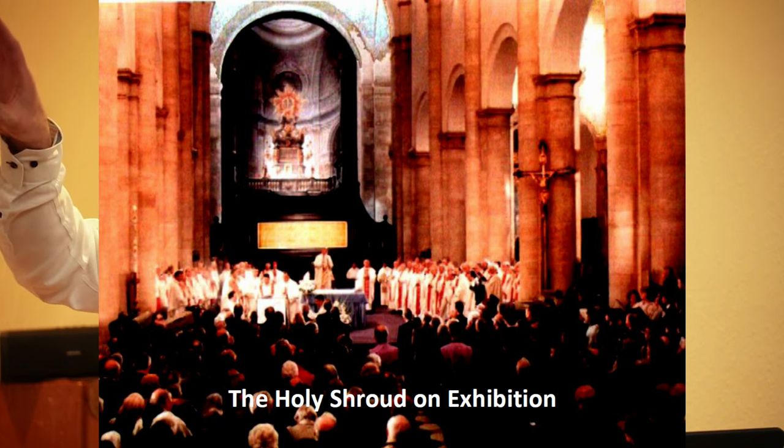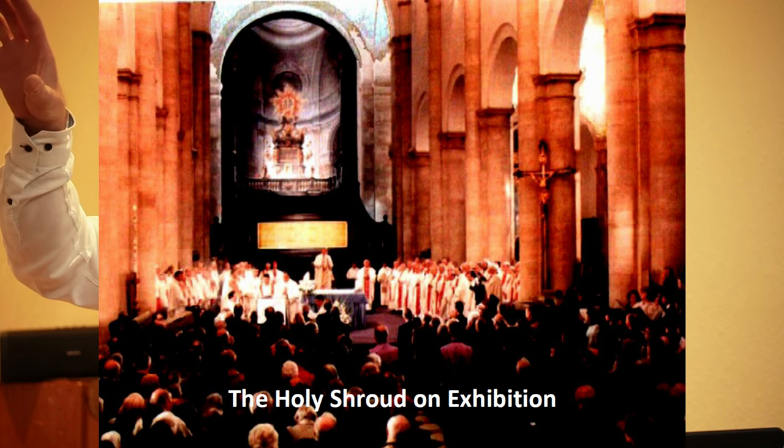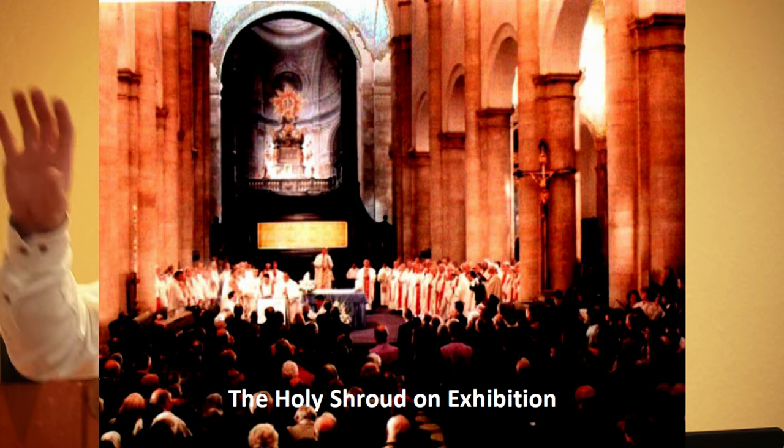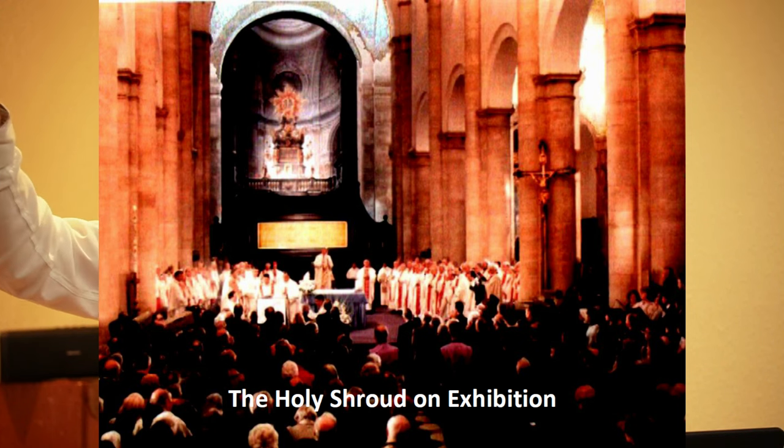the photographer who took this picture has used some artistic license and actually added the high altar. That was also destroyed in a fire. The Shroud's not been spared its fair share of fires. So that high altar's no longer there. The photographer superimposed that painting of the old altar on top of the picture.